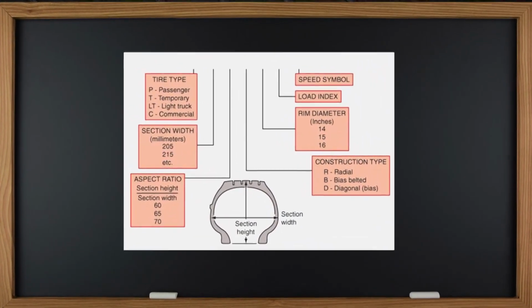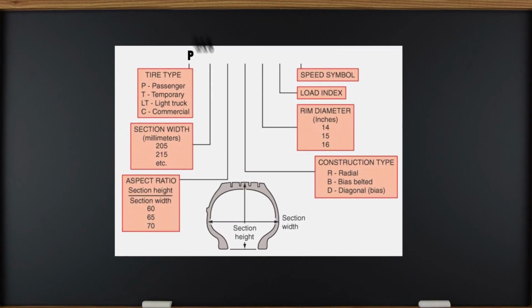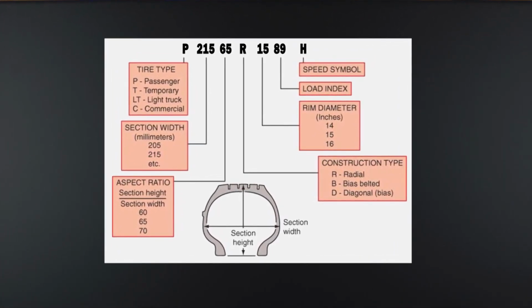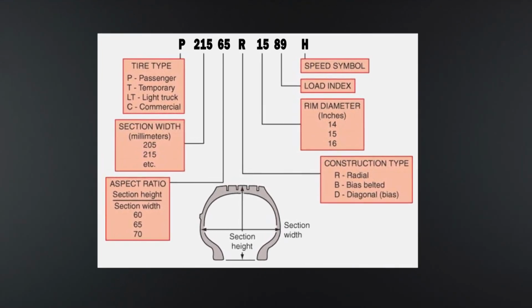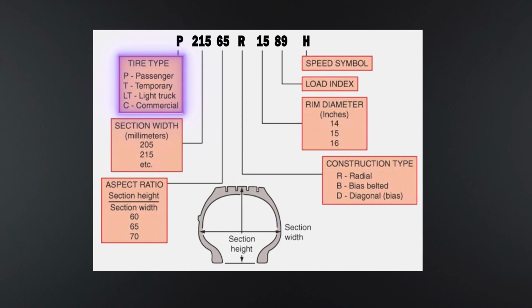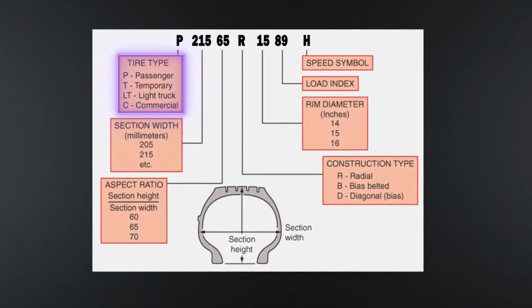Now let's take a look at the tire numbers. Look at this right here: P215, 65, R15, 89H. Say what? Well, every digit in that and every letter actually means something. This is pretty cool. We'll break it down for you. The P, if you look at the P right there, well, that's a passenger tire. You can have a T for temporary, LT is a light truck, and C is a commercial tire.